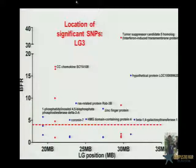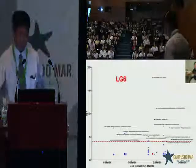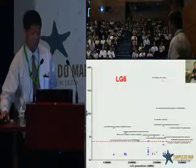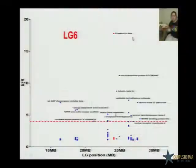We ask where are these SNPs located, or where are these genes located? In this case, in linkage group 3, recall that has resistant genes, and in this region, very significant BFRs, over 30, 40 BFR. One of the genes is tumor suppressor candidate 5 homolog. We do not know if that's the gene or not at this point, but clearly it's related with resistance. There's another, linkage group 6 here, this protein G7C-like gene, very highly significant, over almost 20 BFRs.